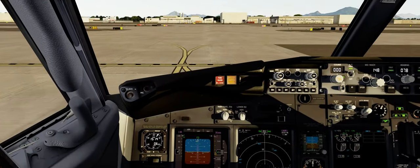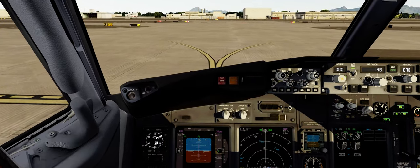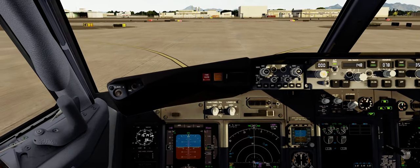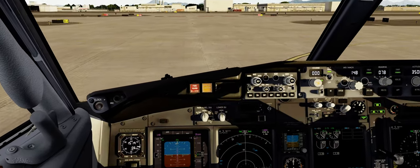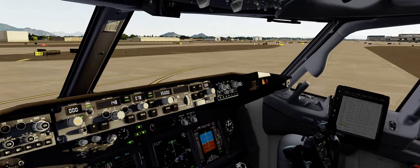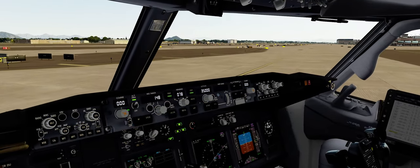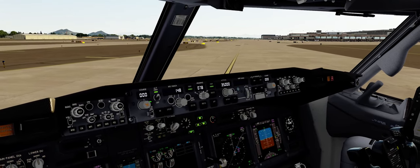Delta 1327, request taxi. Delta 1327, taxi to runway 07 left via taxiways Charlie, Tango, Delta, Delta 8, Echo, Echo 4, Foxtrot, Foxtrot 3, hold short runway 07 left. Taxi to runway 07 left via taxiways Charlie, Tango, Delta, Delta 8, Echo, Echo 4, Foxtrot, Foxtrot 3, hold short runway 07 left, Delta 1327.